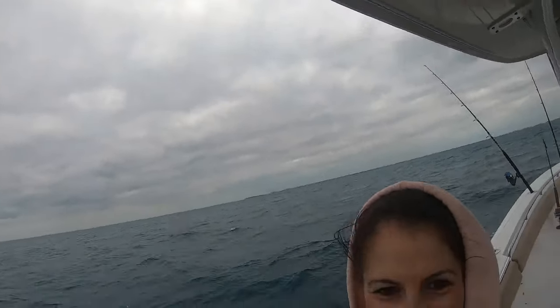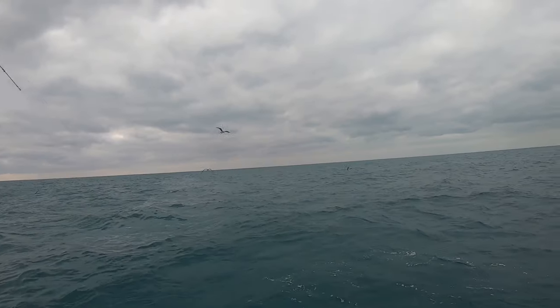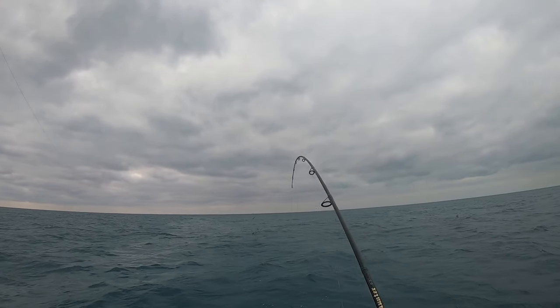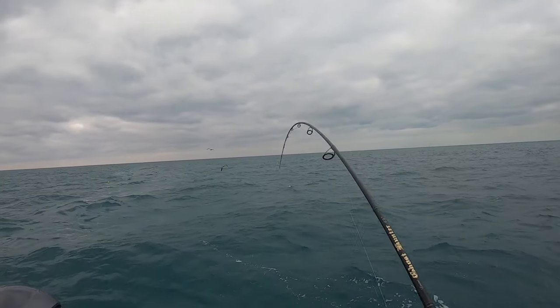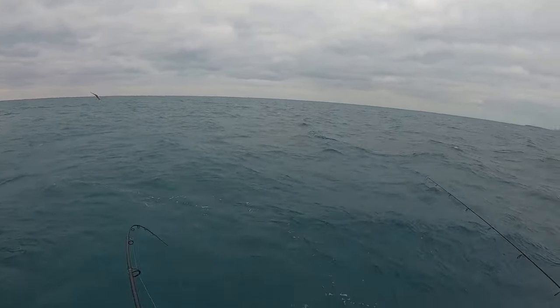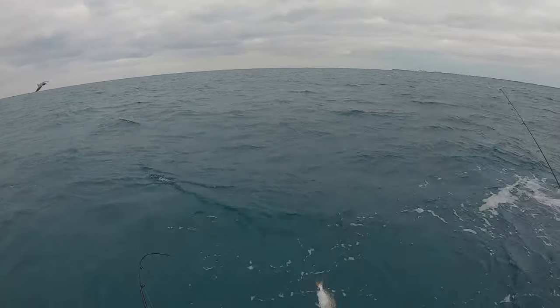Oh, yeah. It's a fatty. Back up a little bit. Come on, eat it. Oh, yeah. This is something different. I don't know what this is, but it's something different. Don't be a big blue runner. Come on. Check this out. I don't know what it is, but I think it's a mutton. A small little mutton, maybe.